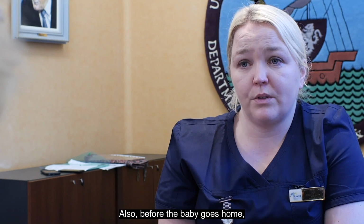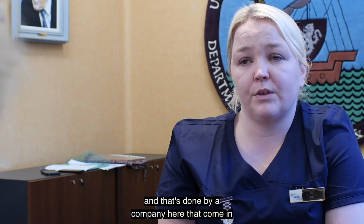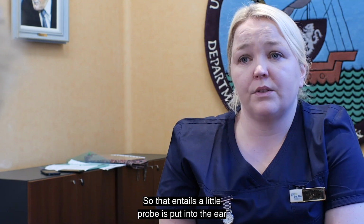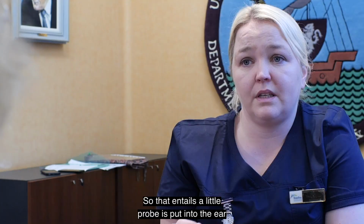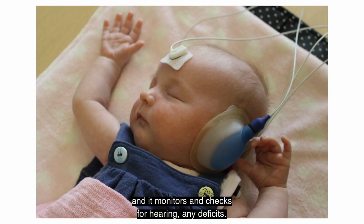Also, before the baby goes home, there's a hearing test done by a company here that come in and do the hearing test on the morning of discharge. A little probe is put into the baby's ear. It doesn't hurt them at all while the baby's settled and asleep, and it checks for any hearing deficits.